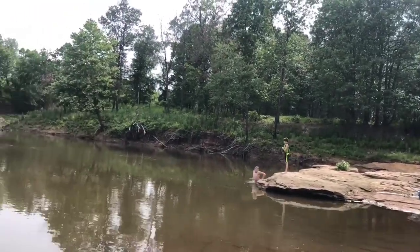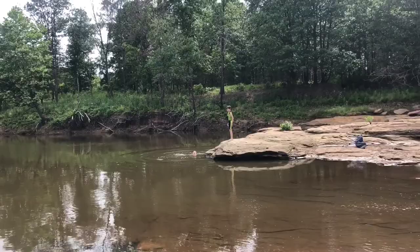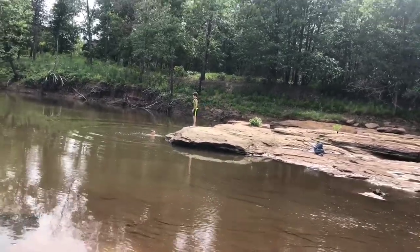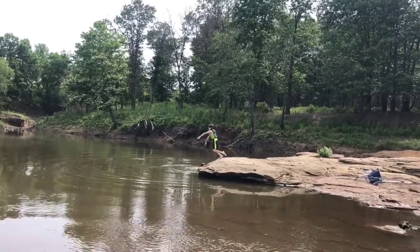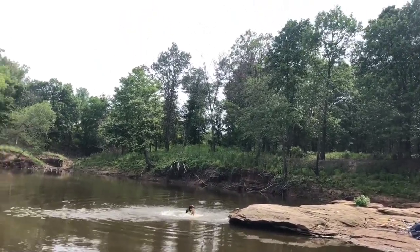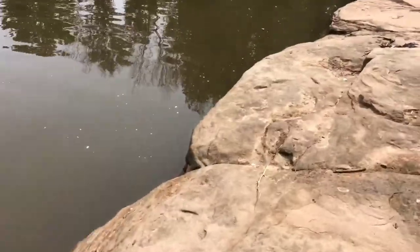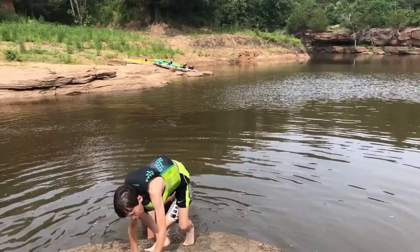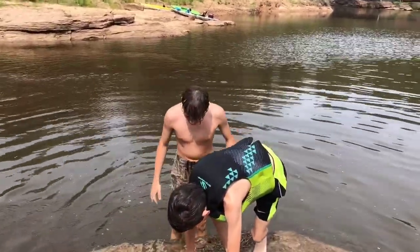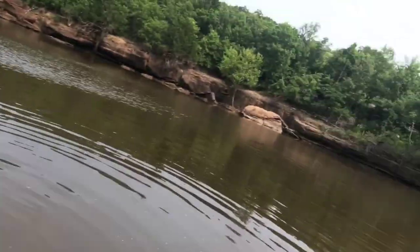Guys, does it, whoa. I can't stand. Are you serious? No, I can't. That's cool. Can I jump in next? Go ahead. Okay. It's the easy way up. All right, here, Landon, you want to hold my phone? Got the kayaks beached over there. You ready, Lando? Sure. All right.